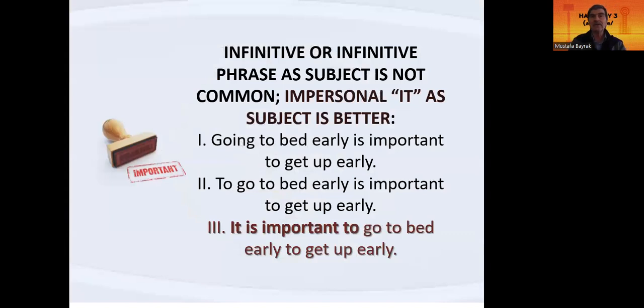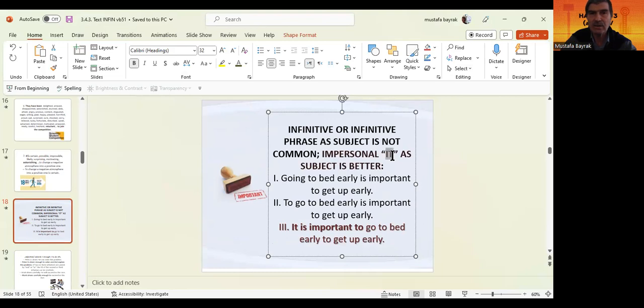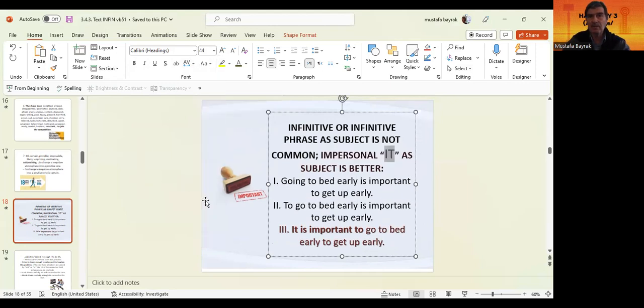Now, an infinitive or infinitive phrase as subject is not common. But the impersonal it as subject is better. I always said this. As you know, it is preferred with both infinitives and gerunds.